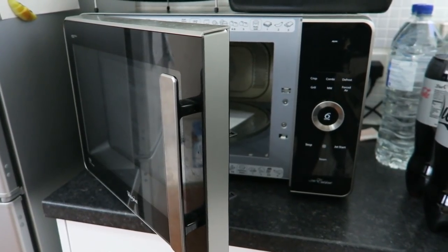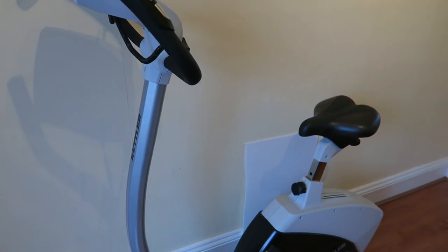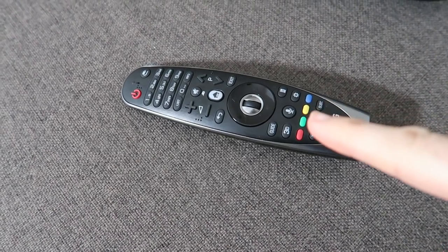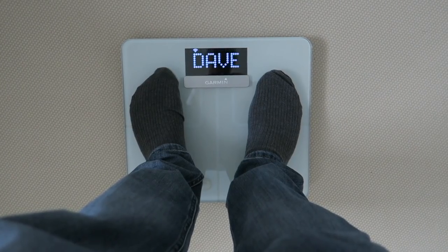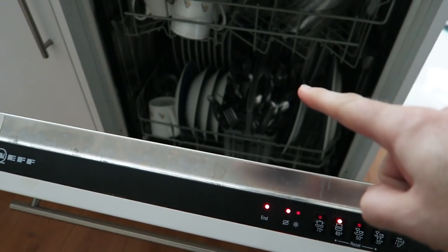Now, there probably is a lot of technology that we use every single day that we tend to forget. There's this, and this, and this, and this, and believe it or not, I do use this regularly too, and it has technology in it. There's this, and this, and this, and without this, I don't know how I would manage to share my content. And this, and my fridge.